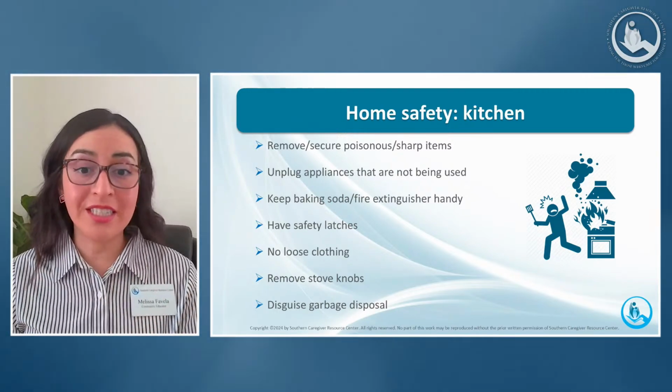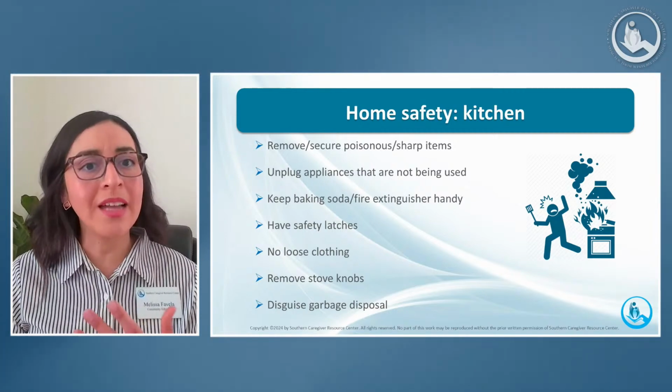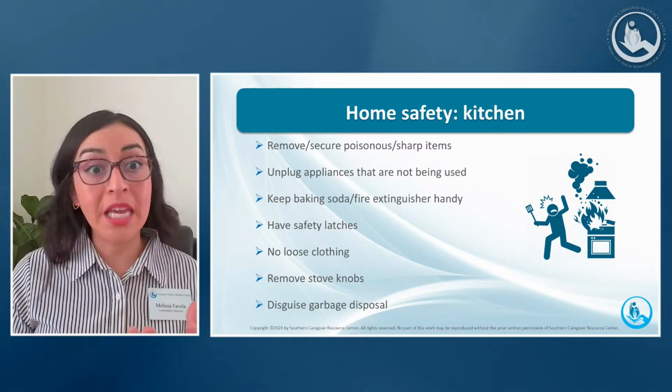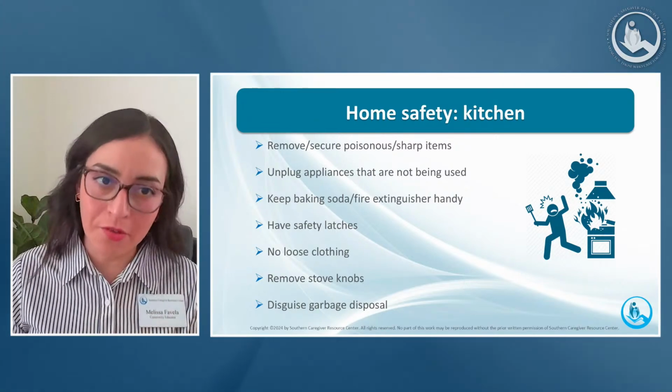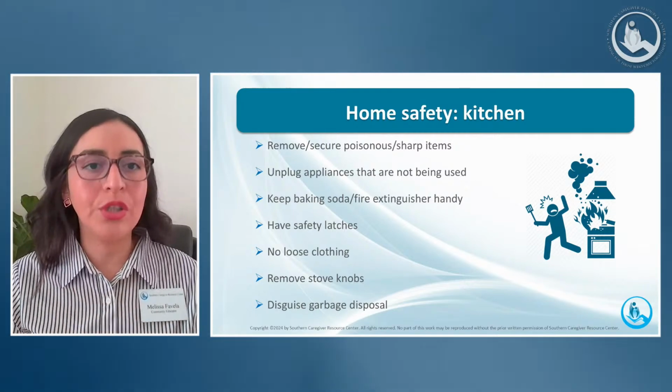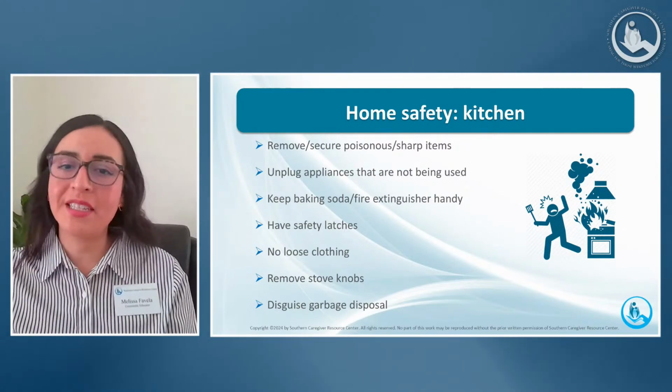You might see also disguising garbage disposal. Well, that might not necessarily cause a fall, but it might cause a big injury that might cause a fall, right? So a lot of these are kind of secondary to the fall risk. Next slide, please.